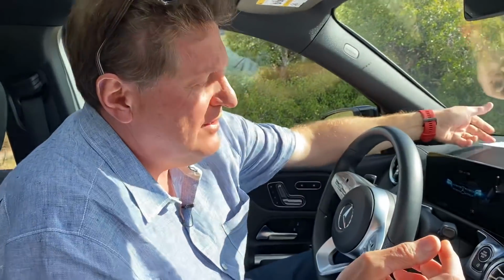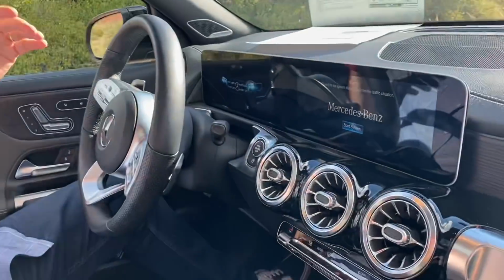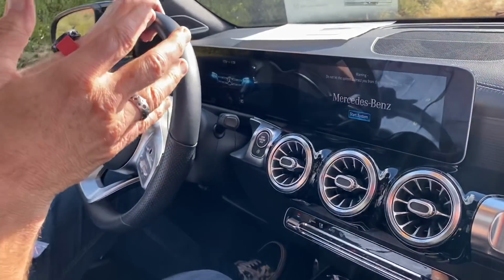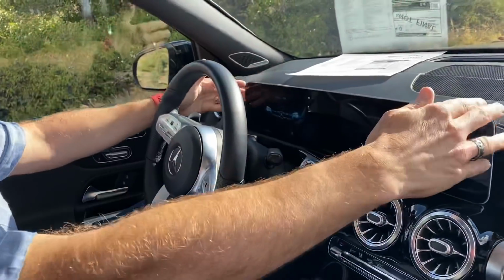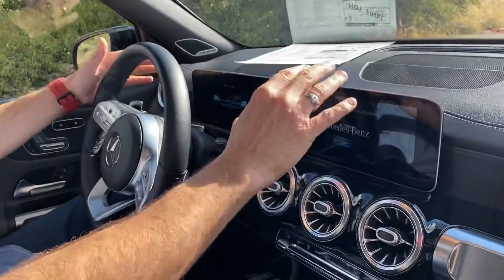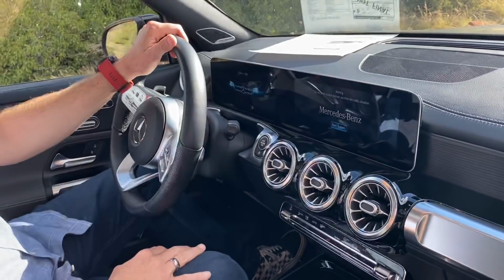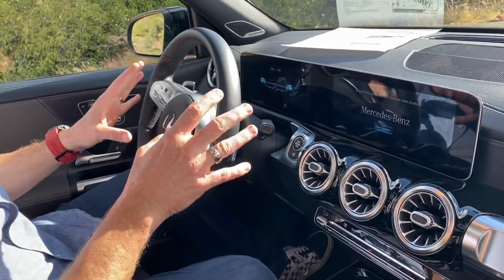And if you look at this vehicle on the inside, it's very similar to the car I reviewed yesterday, which was the CLA 250. It's got what Mercedes calls a surfboard dash here, so you've got a very wide touchscreen dash. There are 4 ways to actually interact with this Mercedes.